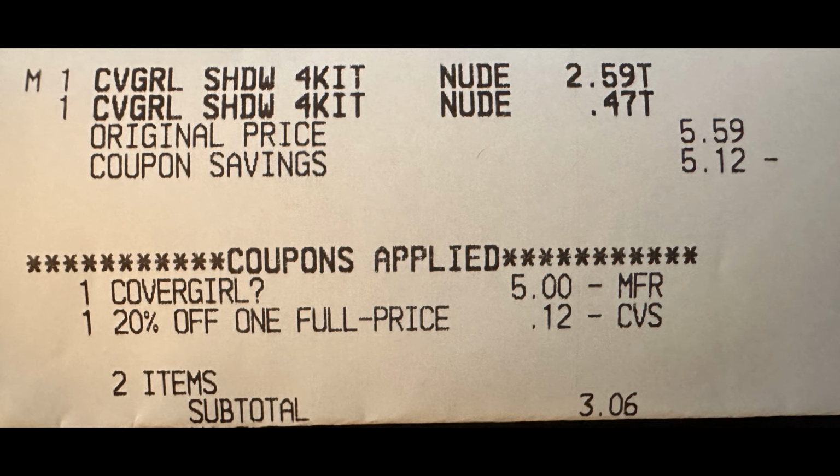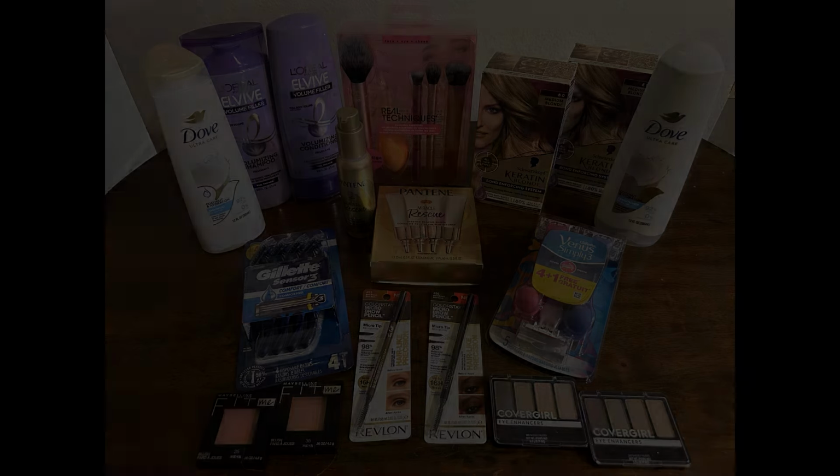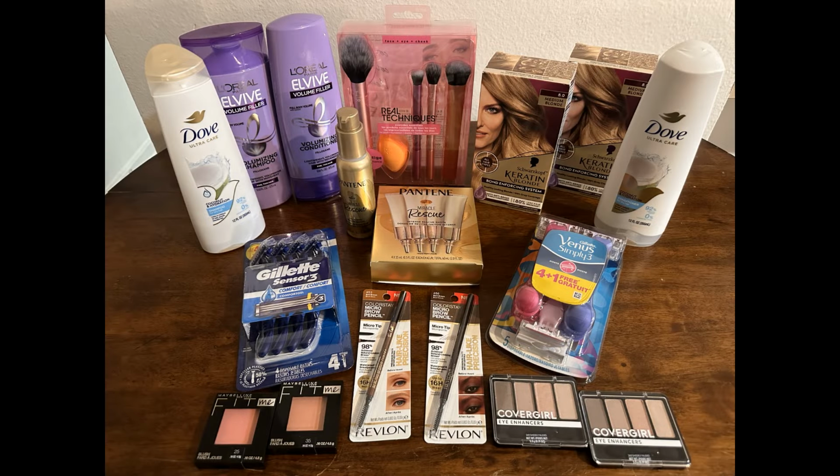So I did go ahead and pay that out of pocket. And then I got back a $5 Extra Buck. So in the end, both of them ended up being free plus a $1.94 moneymaker. So this is everything I ended up getting. I got 17 items, and in the end, for all the transactions and all the items, they all ended up being free plus a $6.07 moneymaker. So I am super, super happy with my CVS haul.